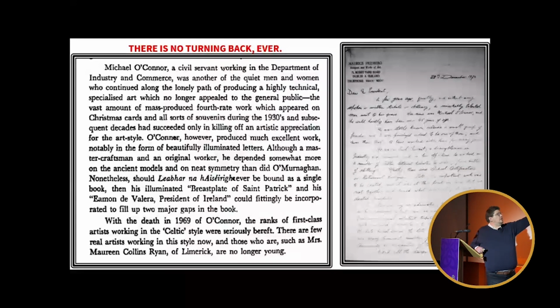In this article, it is mentioned, and I just want to go through a line or two here. "Nonetheless, should Laur na Hasheri ever be bound as a single book, then his illuminated breastplate of St. Patrick and his Eamon de Valera, President of Ireland, could fittingly be incorporated to fill up 2 major gaps in the book." That's an incredibly important line, because at the time, I heard of Laur na Hasheri, and I knew what it was. And the thought that I was handling something by a person who was worthy of inclusion in Laur na Hasheri sort of said, there's more out there.